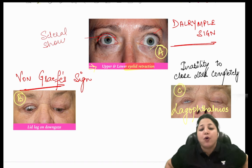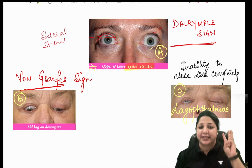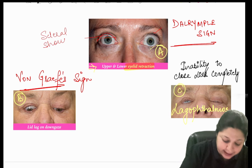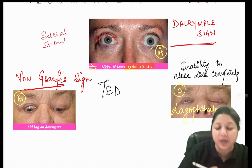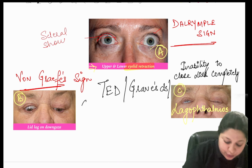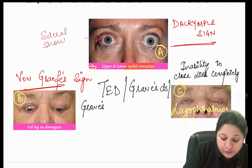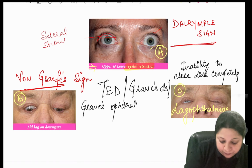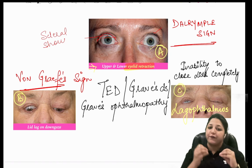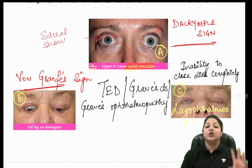So now when I talk to you about these three signs, which disease am I talking about, which you have already answered me? We are talking about thyroid eye disease, or Graves' disease, or Graves' ophthalmopathy. I have discussed with you some 18 signs of thyroid eye disease in my courses, so you must know them. You must learn about them.